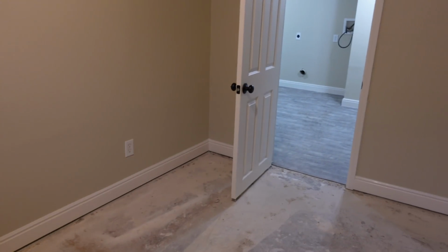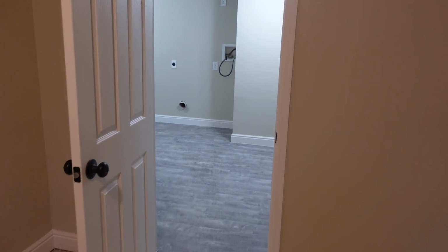Another thing I said I'd talk about, which I've been very slow getting to, is how much it costs to keep a vacant rental.